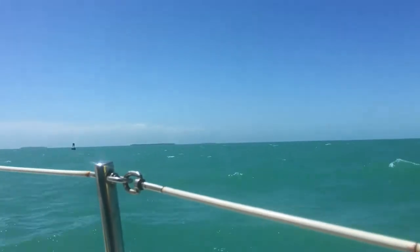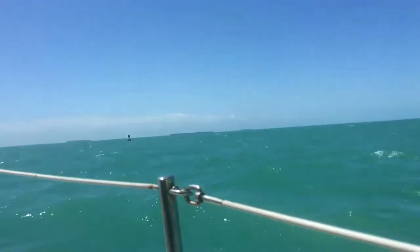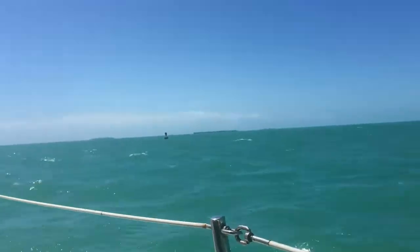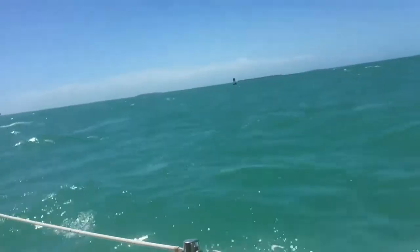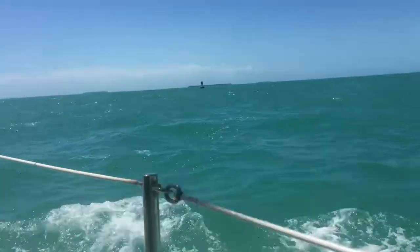Here's our passage from Tarpon Belly to Key West. It was a sporty day. It was blowing over 20 from the north-northwest, which built the Gulf of Mexico up to about 5-foot seas. It stirred up what fuel we had in our fuel tank and clogged up all our Racor filters and just had a messy day.